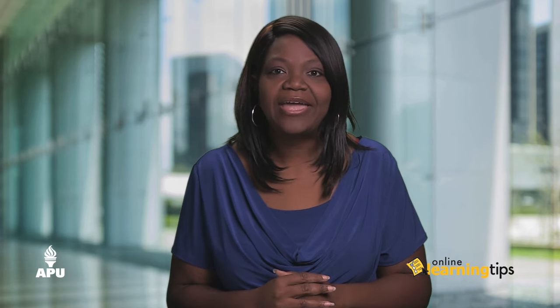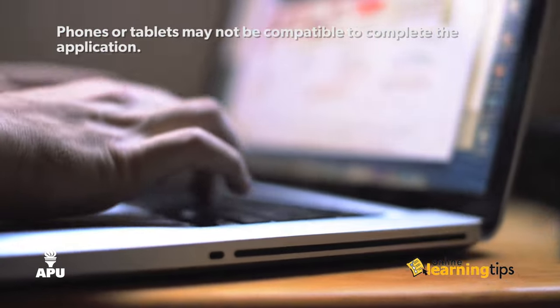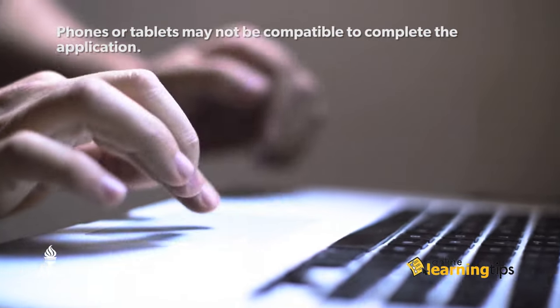Number 10, one of the more common questions here in our admissions department is, do you provide laptops for your students? No, we do not. You will need to have access to a personal computer or laptop.